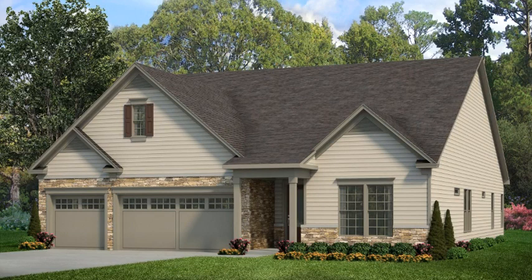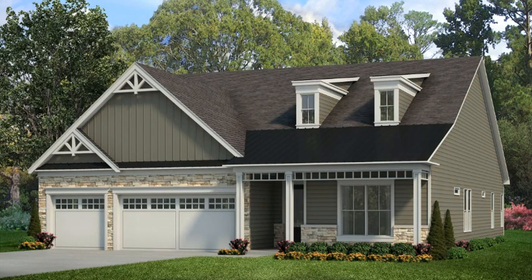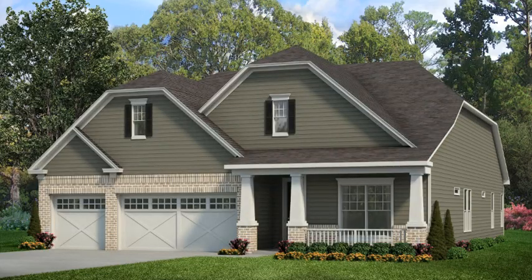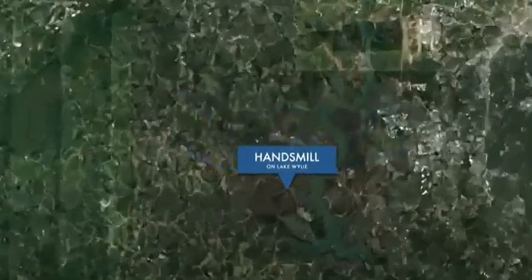And the Mulberry is not the only plan. I'm going to show you one with a 3-car garage that's available like this fall, right? Available for around $675K and change. I'm going to show you another one that's a different plan that's available for right about the same price. So let's dig in, and let's just take a peek at their promotional video for Handsmill on Lake Wylie.